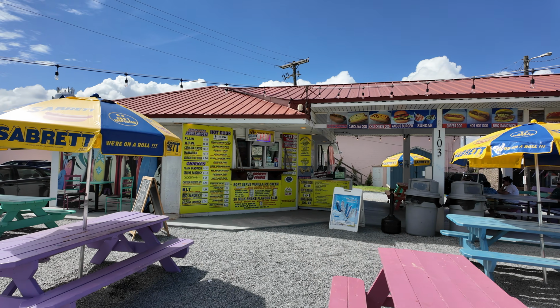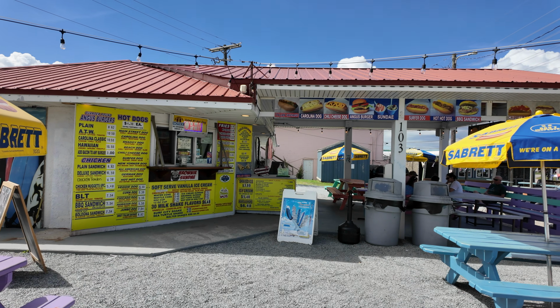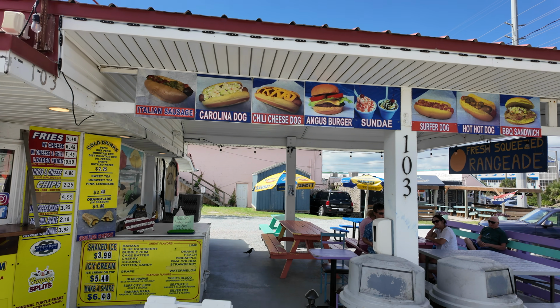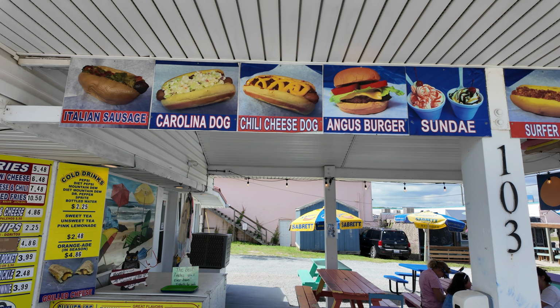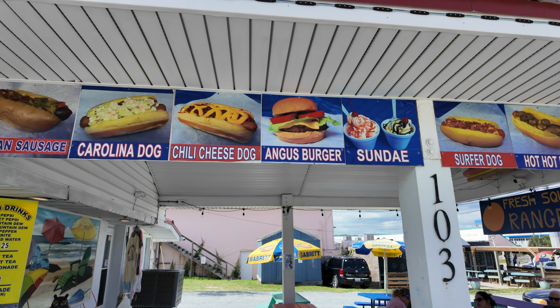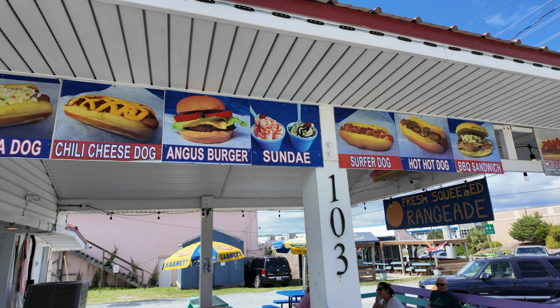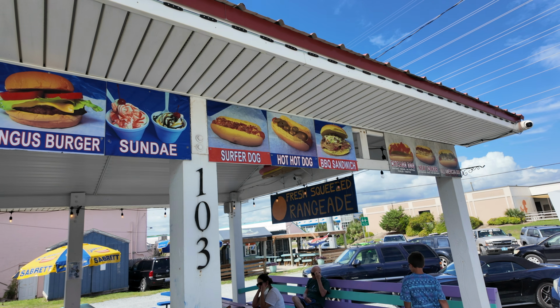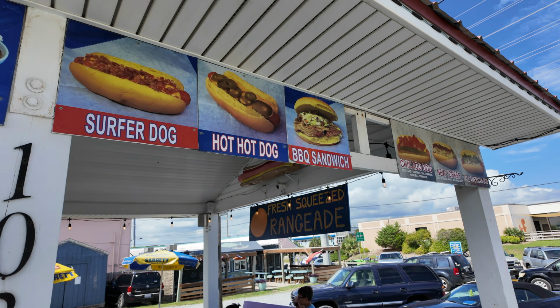Yeah, man, this place is awesome. Love how they have their pictures of some of their food items up here. Kind of give you an idea what everything looks like. They got the Carolina dog. They got a chili cheese dog right there. We got us Angus burger, some sundaes, surfer dog. I love their hot dog. It's got jalapenos on it, if you can see that.